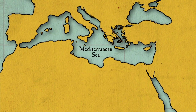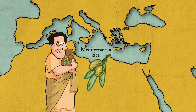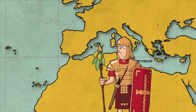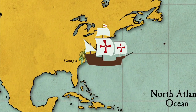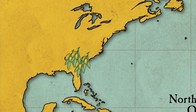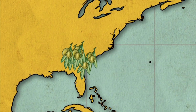It is believed olives were first used 5,000 years ago in the Mediterranean. Ancient Greeks and Romans revered olive oil as the nectar of the gods. Later, Romans brought olive trees to Spain, and Spanish explorers then brought the olives to the New World in the 16th century, including St. Simon's and Cumberland Island. And today, the South Georgia region is second only to California in total olive orchard acreage.